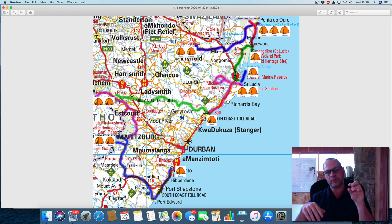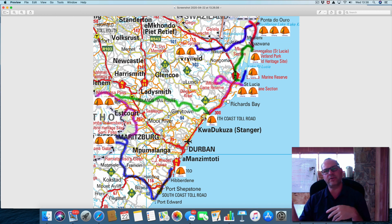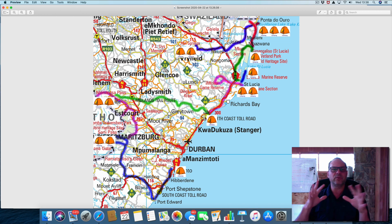Why do I use Cobham? Cobham is the closest park next to Sani Pass. There's a few other places that's nicer, but further to drive and gravel roads, and I don't want to waste our time with unnecessary driving. So we're sleeping in Cobham for 2 nights, and we're doing Sani Pass. From there we hug the Drakensberg.